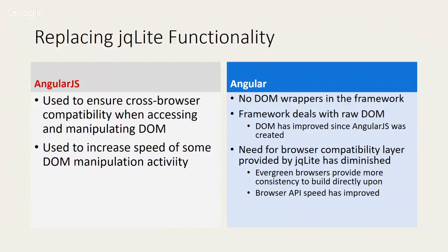It deals directly with raw DOM and its API. And the reason they can do that is the need for the browser compatibility layer has diminished somewhat since AngularJS was created, and the speed has improved. But you can still build your own components using jQuery if you like.